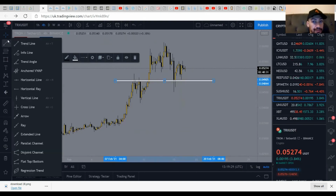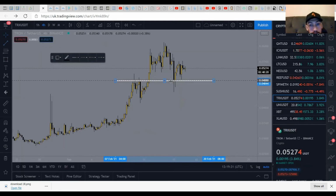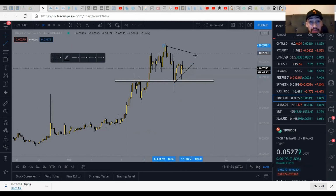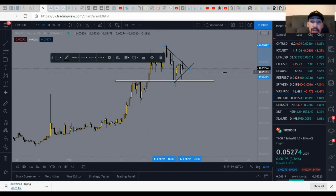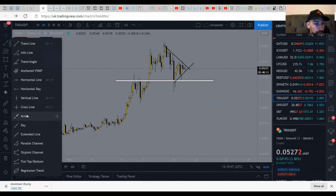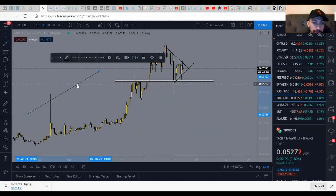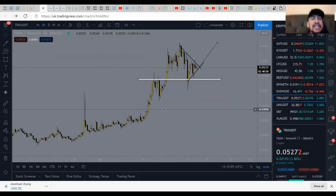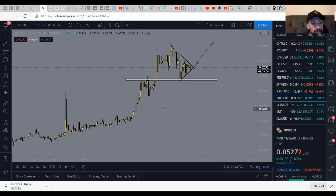And potentially, I could see the famous wedge pattern forming here. So this potentially could be that we have seen the short-term lows for now, and this could be just a move to the upside from here. Not a very big pattern though, but nonetheless, still looking good.